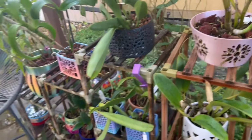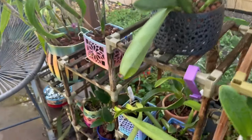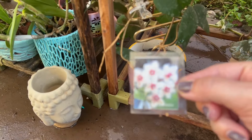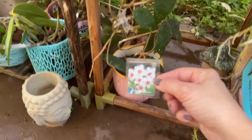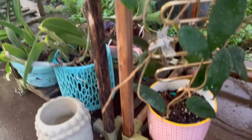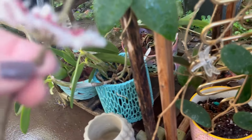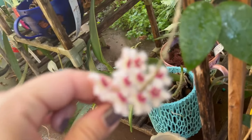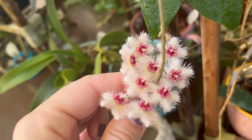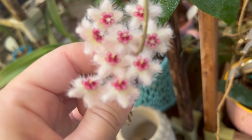So I have a very big surprise. This is one of the Hoyas that started my obsession. I got her because I thought I could never pull this off. I mean, fluffy flowers. Guess what? And I got this at Camila's open house, you guys. Look at these flowers. I was so worried that I would miss the opening of it.